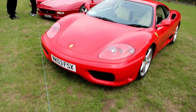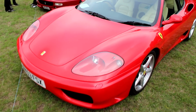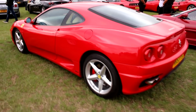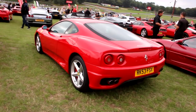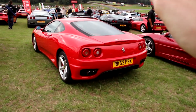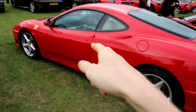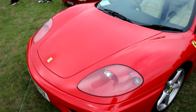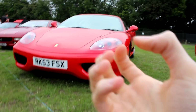I found one. Here's a 360. Oh yes, drink it in. It's manual. Light cream interior. It's a right-hand drive manual Ferrari 360, and by the fact it doesn't have the Challenge rear grille, it's my dream spec. The day I own one of these, you are coming along with me to collect it. I cannot explain to you how excited I get around 360s. God, I just love it.